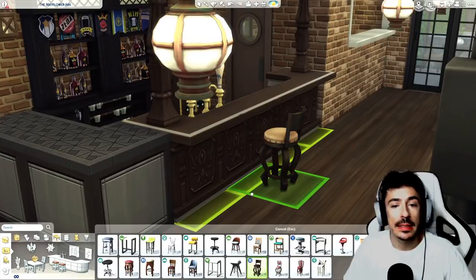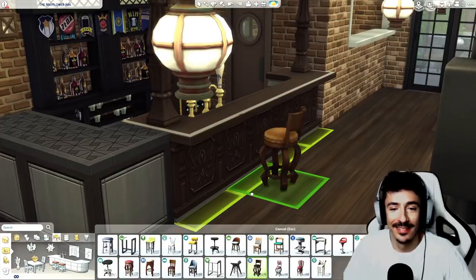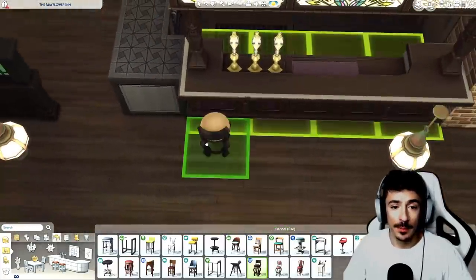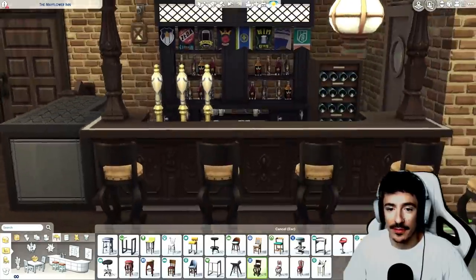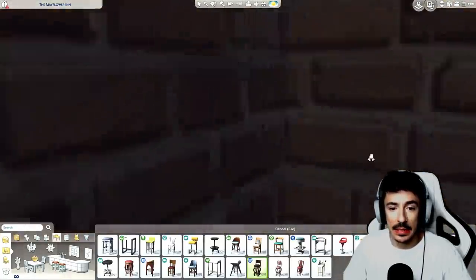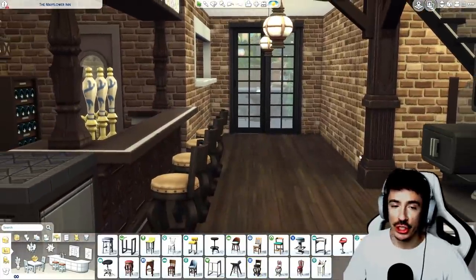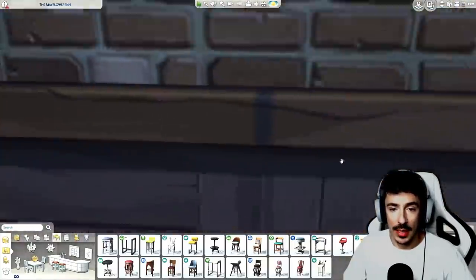Do you fancy it? No? Don't want to? Okay, well, we'll go for that one. I think this bar stool would definitely fit with the aesthetics that we're going to go for. Oh, I like that. I very much do. Okay.